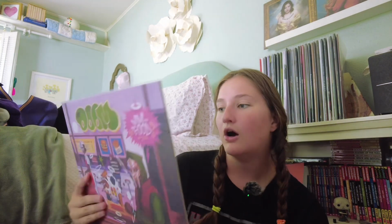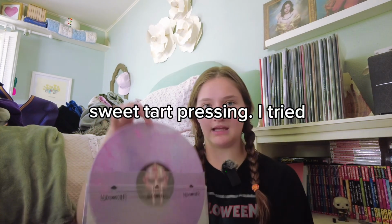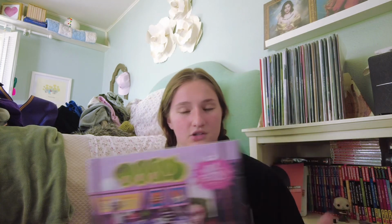I have MF Doom's Food on, I think it's called the bubblegum pressing or something, but it's pink and purple, like splatter swirl. It's gorgeous. I love this album. I love this alternate cover art, and I love MF Doom. If you've ever been sad before, you know who this is.